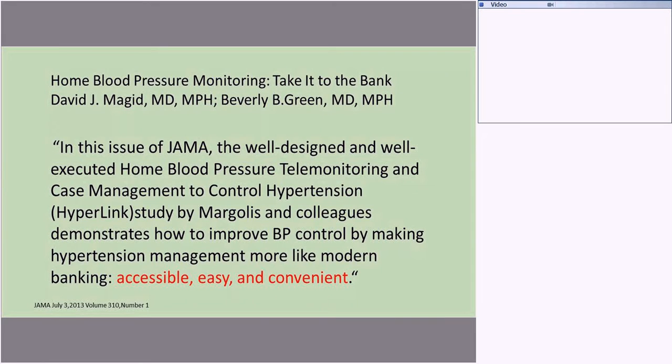There was an editorial that caught my eye, and that basically said that in the JAMA article, a well-designed and well-executed home blood pressure telemonitoring and care management program to control hypertension, improves blood pressure control by making hypertension management more like the modern bank: accessible, easy, and convenient.